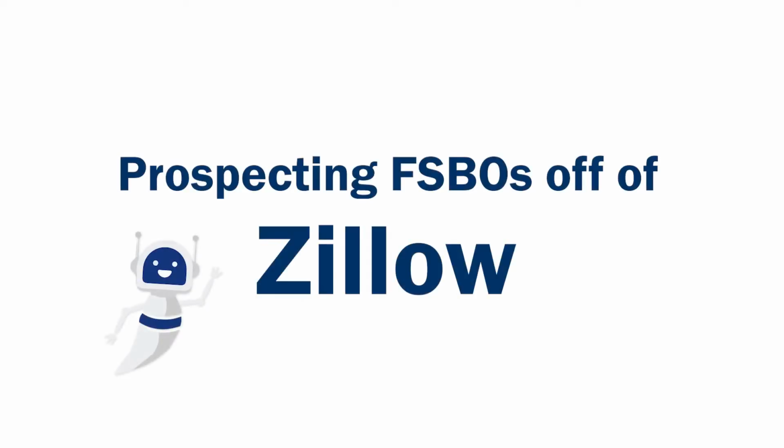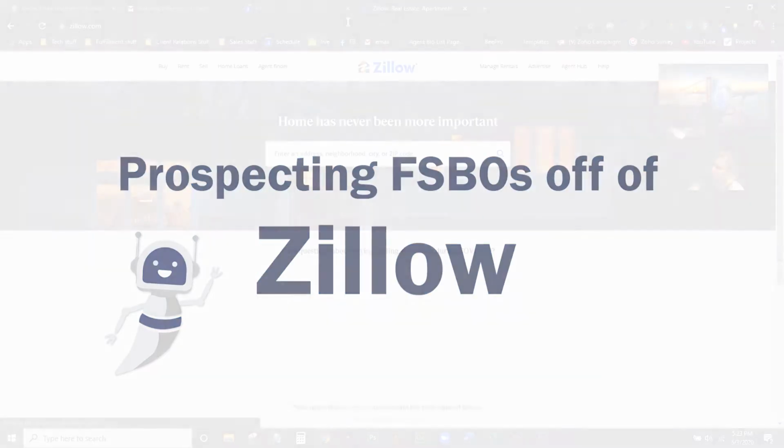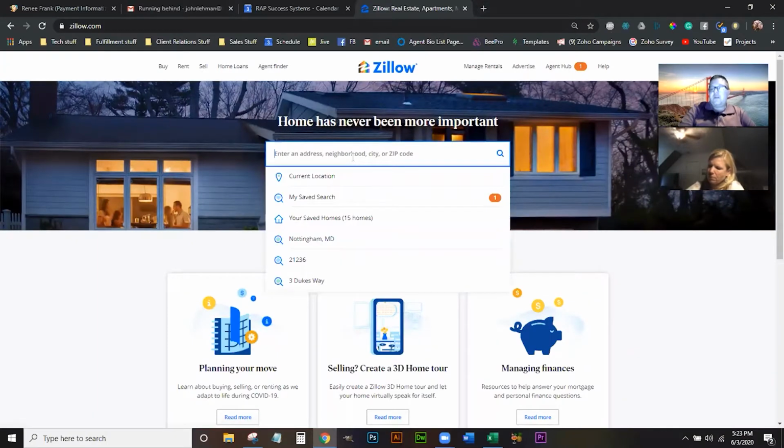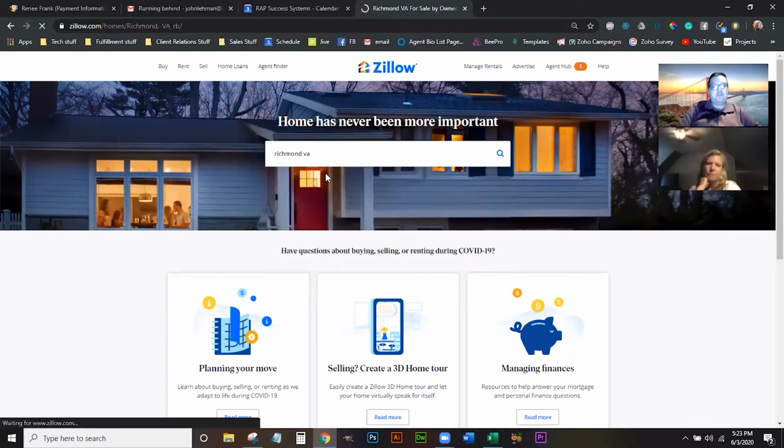So today we're going to be going over the process for prospecting FSBOs off of Zillow. So first, obviously, we're going to go to Zillow.com. And now, what's an area where you would want to prospect? I usually say to start with a city so we can narrow it down. Richmond, Virginia. So we're going to go Richmond, VA.